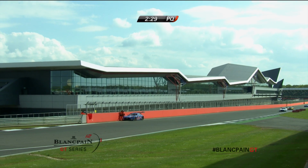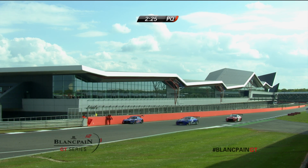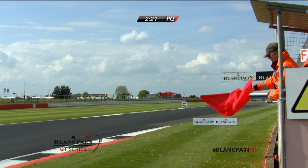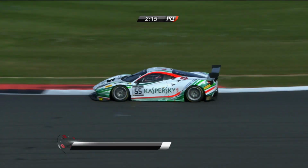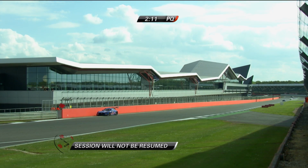So the car on the track, it's not easy to get to. Even if you did a full course yellow, it would eat into the remaining time, so you might as well stop it and get the car moved. So at the end of the session, James Calado is the fastest, 2 minutes 0.322.